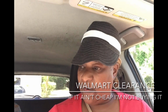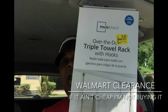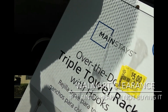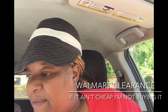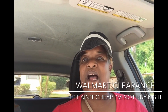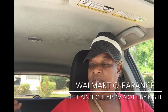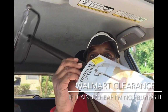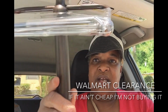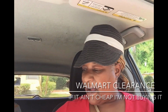So I just went to Walmart and I found this fabulous over the door triple towel rack, and it has the hooks for $5. Hopefully y'all can see that. Now, you ain't gonna be able to see the bigger things because, like I said, I'm in my vehicle right now, but just to give you a gist of what I was able to find. Next, I found this Better Homes and Garden tissue stand, and this was $5, and that's like that brushed nickel color. I thought this is gonna go fabulous in my new place, so I got that for $5.